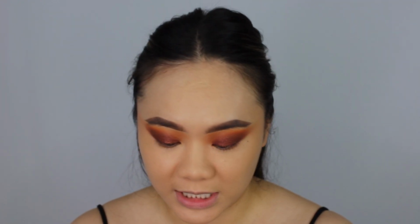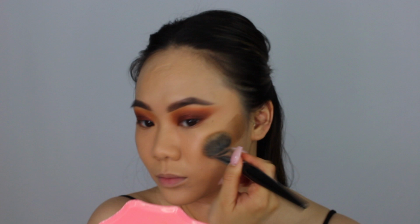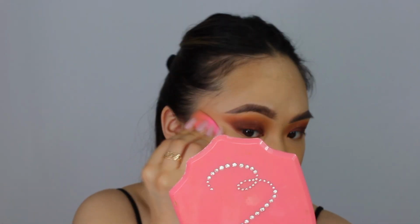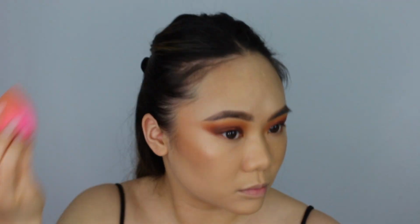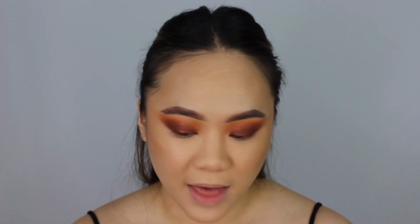I'm going to take my Morphe E50. I'm just literally going to dab my brush into there and start high. I like to go in with my beauty blender or any kind of makeup sponge and blend. There it goes. That's literally all I do, and it's super easy, and then we can clean it up.